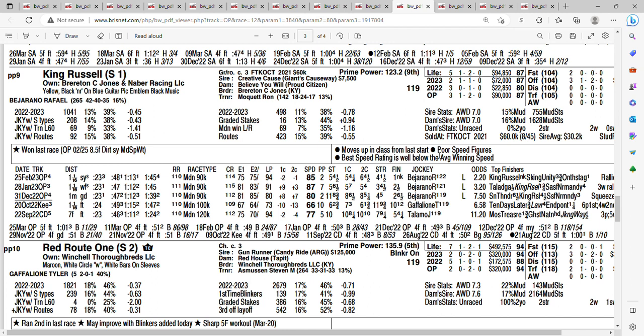At 30-1, the 9 horse, King Russell. King Russell was a closer. He broke his maiden the last time out at Oaklawn over a sloppy track. Taking a huge step up in class. And those speed figures just aren't going to cut it. Getting 30-1 on the 9 horse, King Russell.